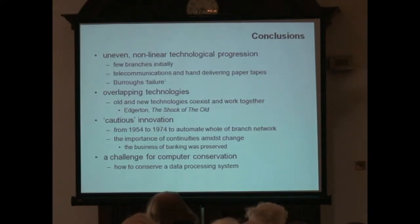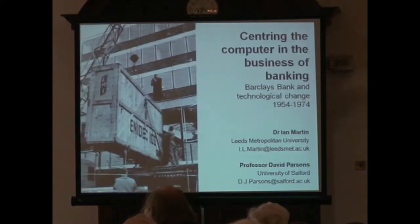And lastly, one thing I thought of when I was delivering this to you as an audience is, in order to conserve a data processing system, something that isn't just the computer, the IBM computer or the EMI computer or the Burroughs computer, but is the branch terminals and the communication between them, how you could possibly do that and show people how things worked on a day-to-day basis is a hell of a challenge. So that's me. Thank you very much. I'll hand over to David.